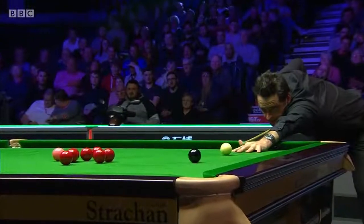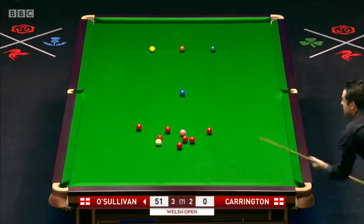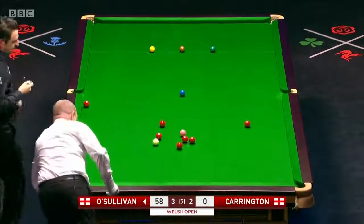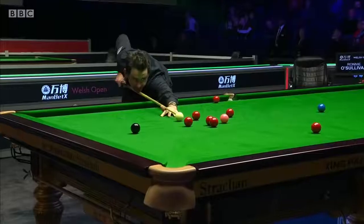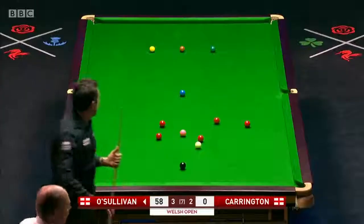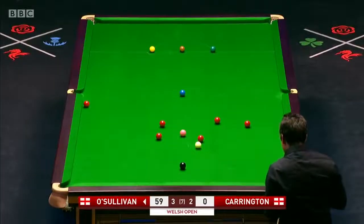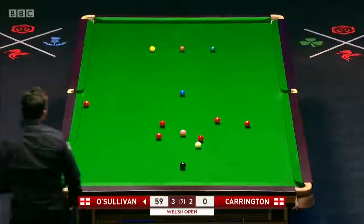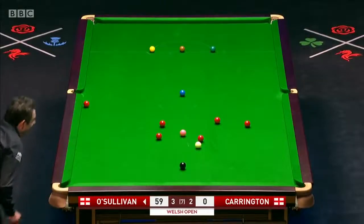Doesn't seem that long ago he had a red to go 3-1 in front. And now he'll be thinking he won't be getting another shot in this match. How quickly it can go away from him, particularly when you're playing someone like Ronnie. Although he won't be happy with that. He'll have to play the pink to the far left corner. It's no gimme.